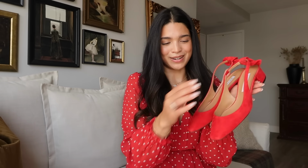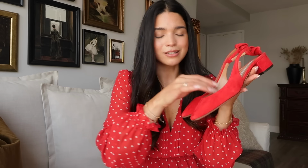One of my most worn pairs this summer. I did get them right at the start of summer, so I can honestly say I wore these from start to finish, and I will continue using these until the fall officially hits because they are so good.